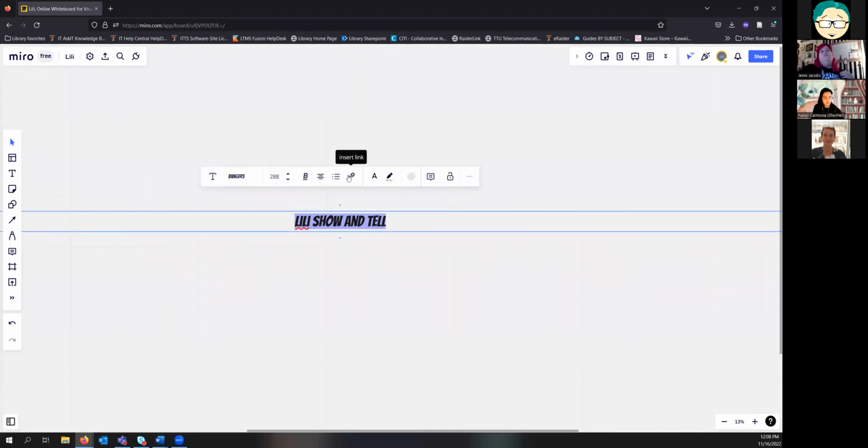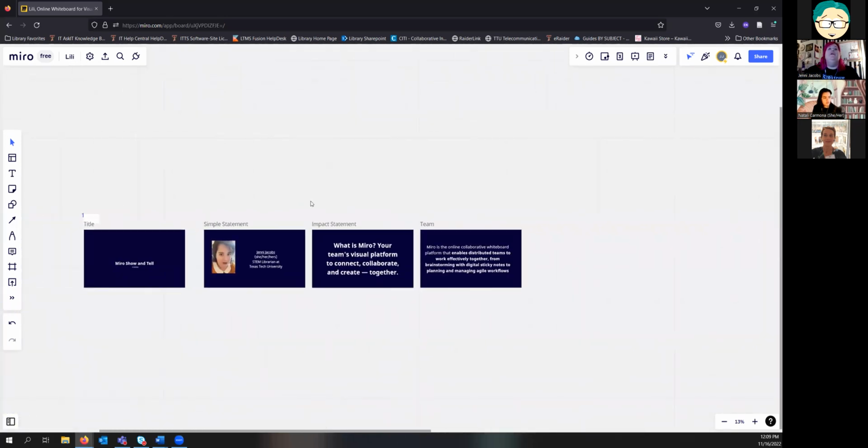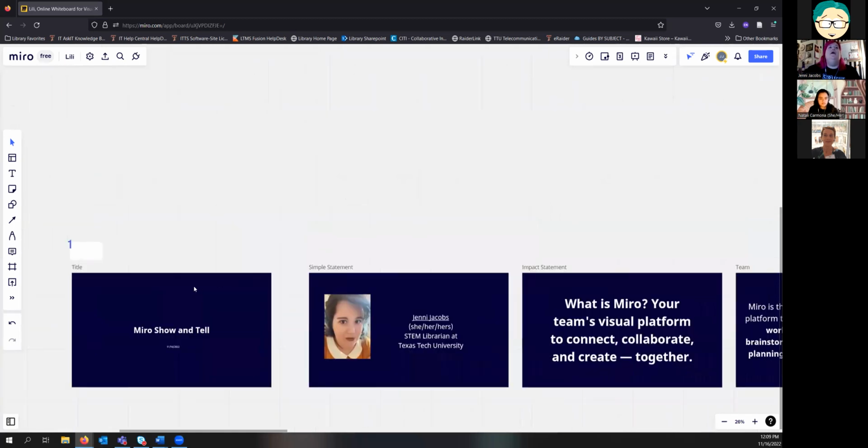You can link it to something. So if you wanted to put something within a team and link it to maybe an outside source, you can do that. And one of the important features with Miro that I like that Canva also has is this lock feature. So once you hit that, you cannot move or select what you're doing. So when you're working on something like a presentation, if you want to lock the backgrounds of that presentation, you can. And then that way, when you're moving things around the board, you're not actually moving the board itself. So that's really nice. I really appreciate that.